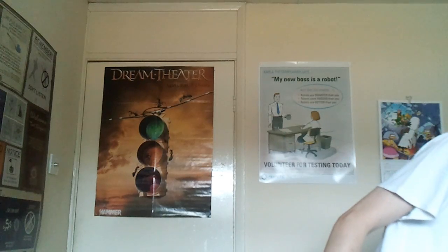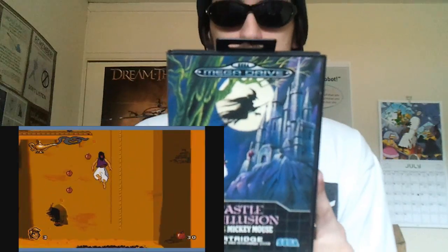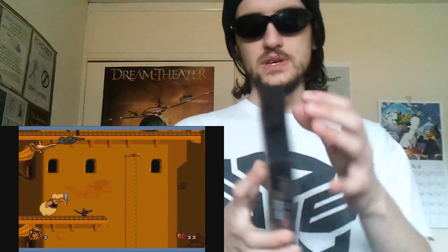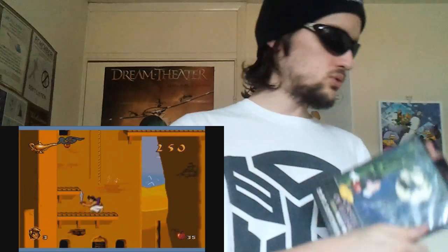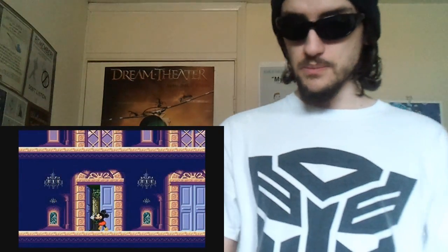Okay, next up, Aladdin, one of the best platformers on the Mega Drive, and this again, Castle of Illusion. You may be thinking, but you bought that last month. Indeed I did, but I only bought the cartridge. This one has the box, no manual, but it has the box. I sold the cartridge on for £2.50, which is a profit, because I paid £1 for it.